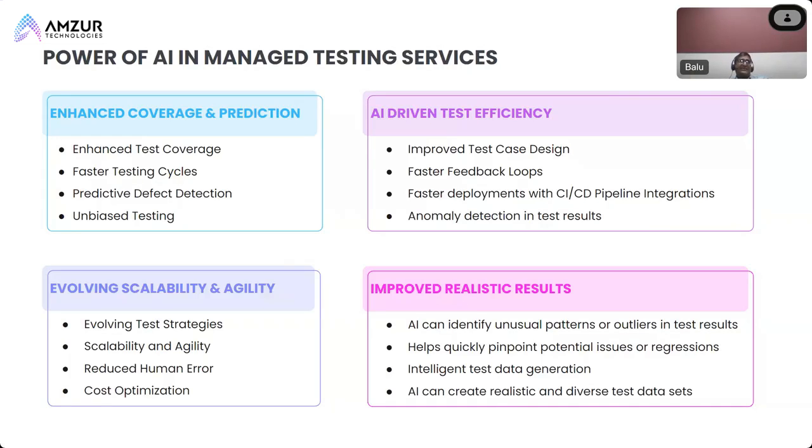So the last part of this slide talks about improved realistic results, where you have unusual patterns or outliers that might indicate potential problems in all your web applications. So this allows AI automation tools to pinpoint issues and regression suites to run more quickly, reducing the risk of defects slipping through the cracks. Additionally, these test tools can generate realistic and diverse test data sets that reflect real world usage scenarios.